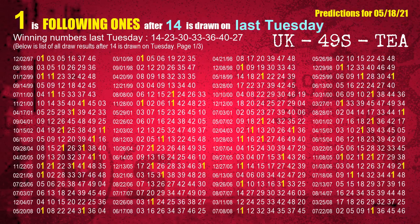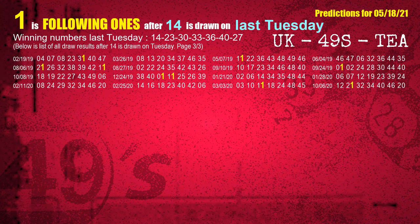After calculating following ones with today's result, we will find out following ones through the result of same day last week. The first winning number last Tuesday is 14. We list all draw results which are 1 week after a Tuesday draw with 14 as a winning number. The most frequently following units digit is 1, when 14 is the winning number on last Tuesday. We also highlight the units digit 1 in yellow for you.